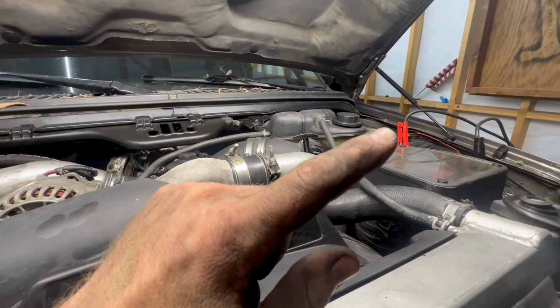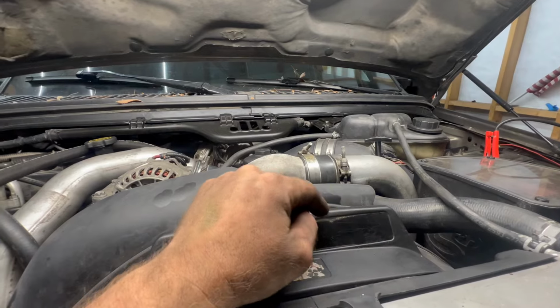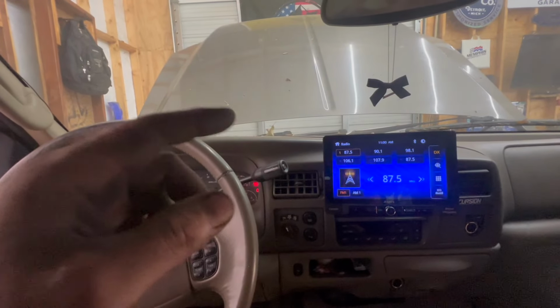So I got the battery charger on it. They're a little bit weak batteries. Let me get the Auto Ingenuity hooked up, and we'll see what we got on the scan tool when we go to crank it.